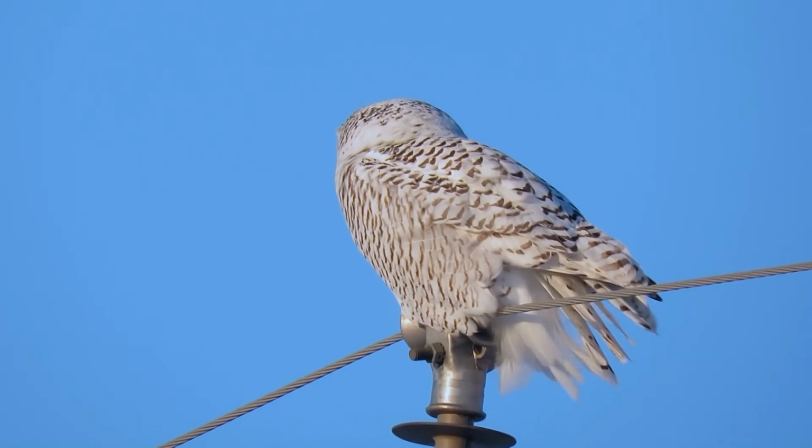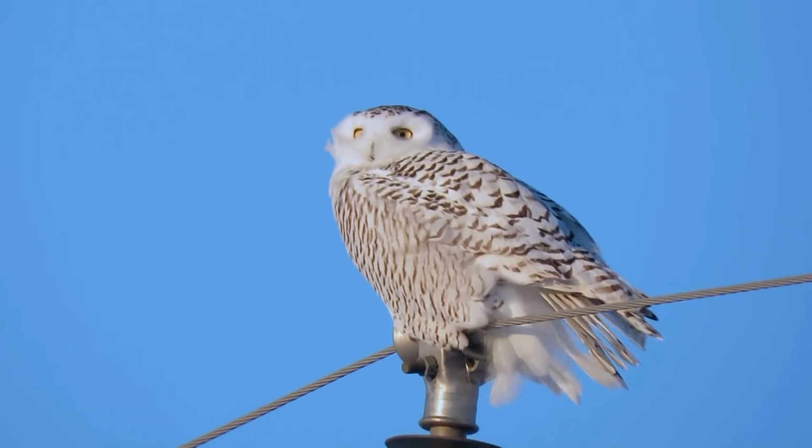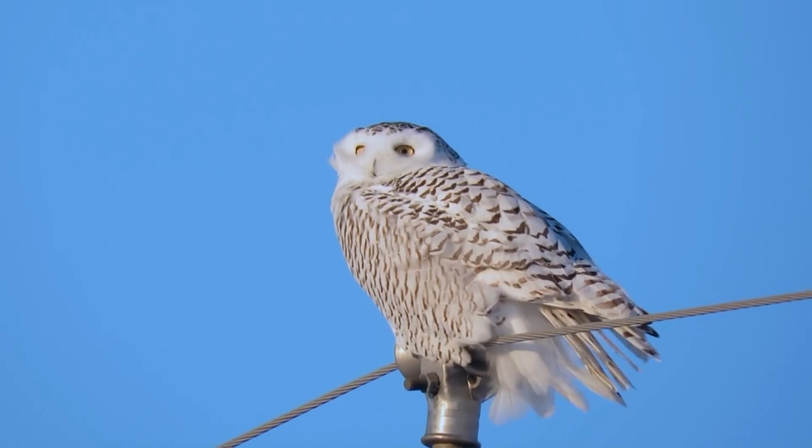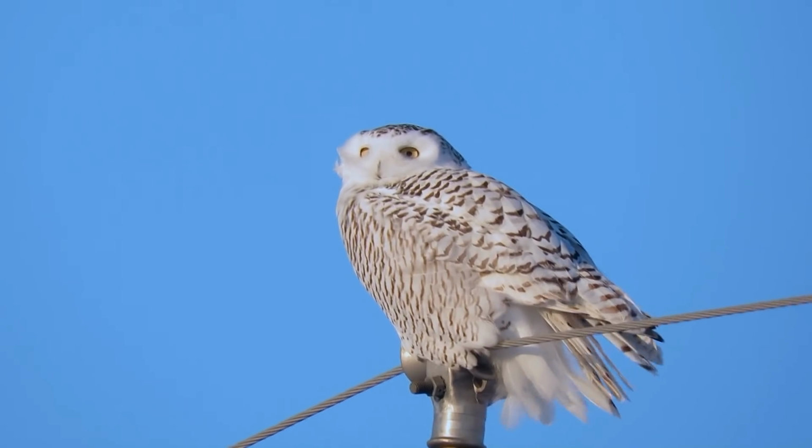Here's a beautiful owl just by the side of the road on the top of a telephone pole. Looks like a female. During the breeding season, females nest on the ground and can lay up to 3 to 11 eggs.